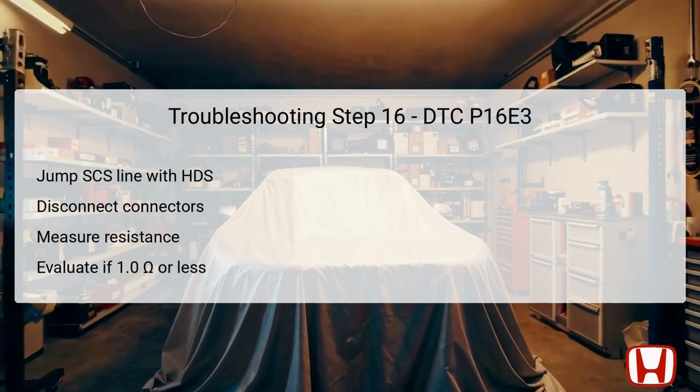In the final troubleshooting step, jump the SCS line with the HDS and wait over 1 minute. Subsequently, disconnect the battery sensor's 2P connector in addition to the DC-DC converter's connector A. Measure the resistance between female terminal number 2 of the battery sensor and terminal number 10 of the PCM under these specific conditions. A reading of 1.0 ohms or lower indicates that the LIN wiring is intact.